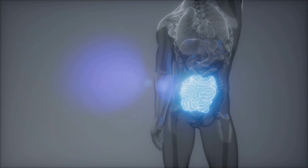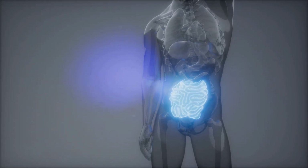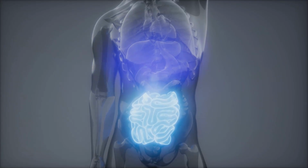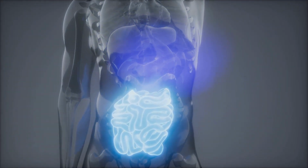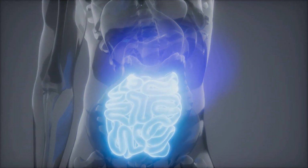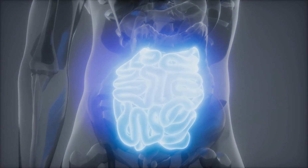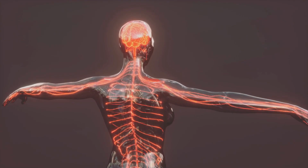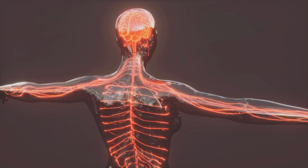Let's take Lisa as an example. At 38, she focused on balancing her diet and improving her sleep. Over a span of 4 months, her cortisol levels normalized, and she reported a 35% increase in daily energy. So, while insulin resistance may seem like a daunting foe, it's not undefeatable.